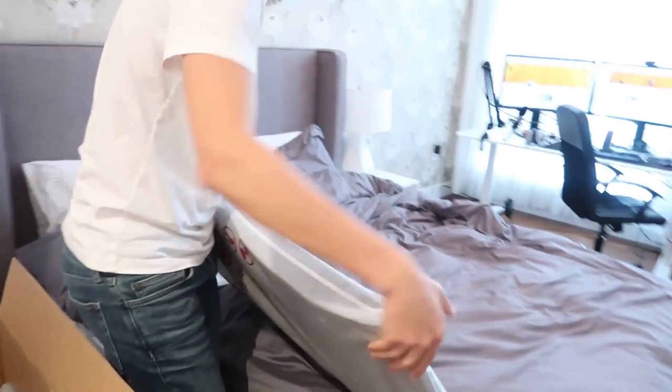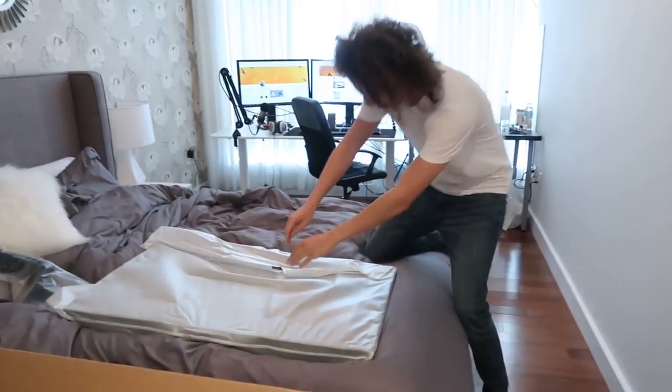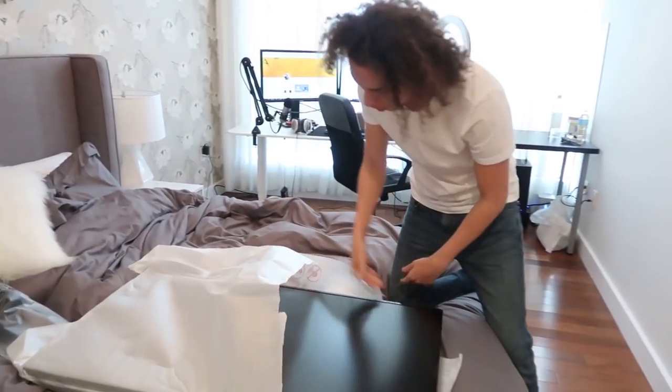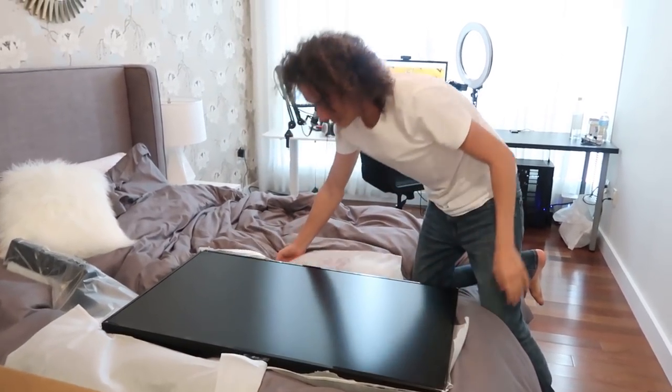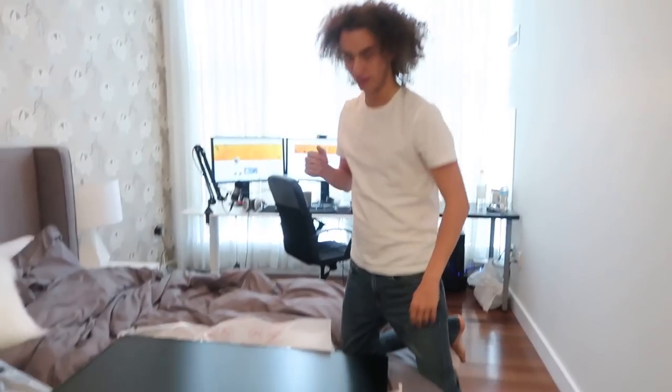Okay, I'm gonna use this for my amazing setup. So let's see if I can carry this thing out and just show you the size. Oh my god, look at this. What the? This is by far the biggest monitor I've ever seen in my life, first of all. And second of all, I've ever touched. There you go, I touched it.